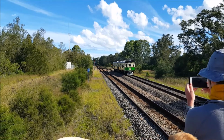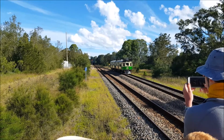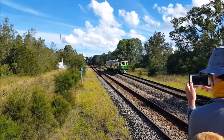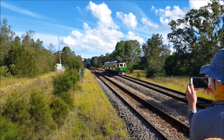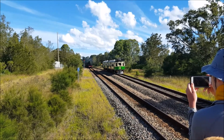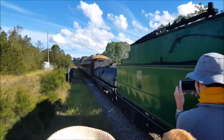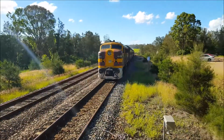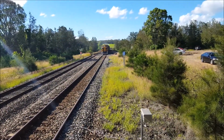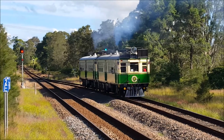We have Steam Loco 3642 passing platform number one off to Paterson. Alco 4490. Smoking, to get into the spirit.